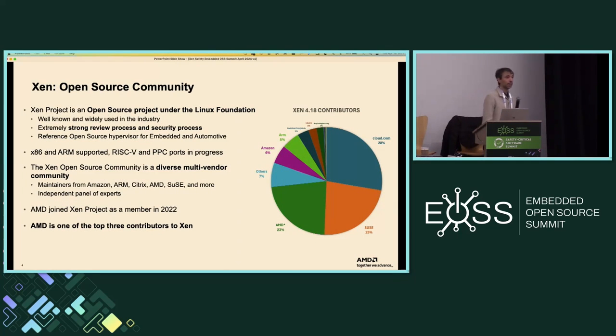Xen is an embedded open source hypervisor. It's an open source project under Linux Foundation, very well known, and has a very strong review and security process. It's a reference open source hypervisor for embedded and automotive in a number of open source forums and industry forums. ARM and x86 are fully supported architectures, RISC-V and PowerPC ports are in progress.